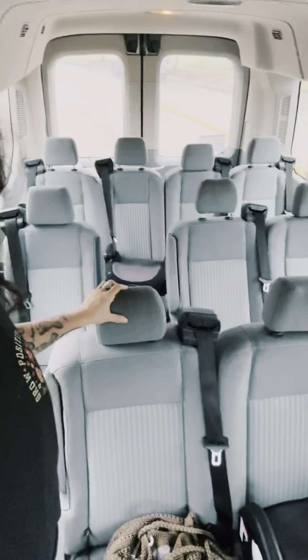This is the reason why I thought I would do it, because he loves to play with the seatbelts. I've just been cleaning and sweeping, which I use this brush right here. The handle broke, but this is the brush I use. I try to sweep it every day. Then we've got this extra seat that I'll probably end up taking out because nobody sits there.